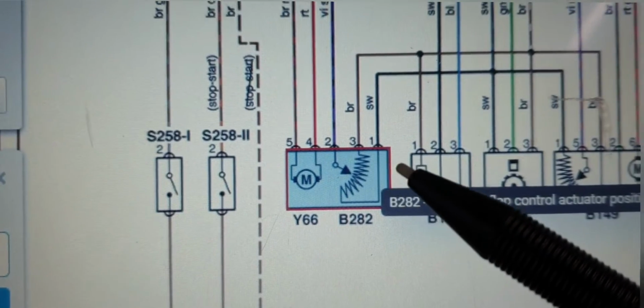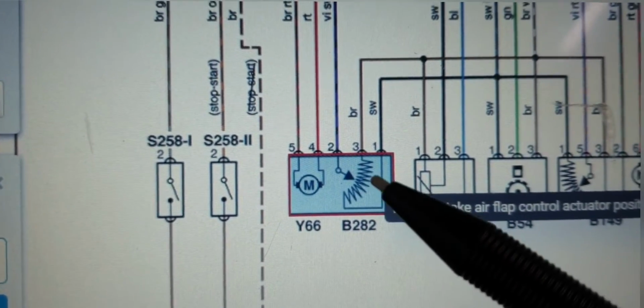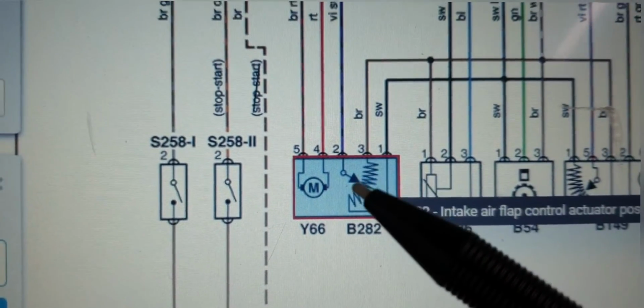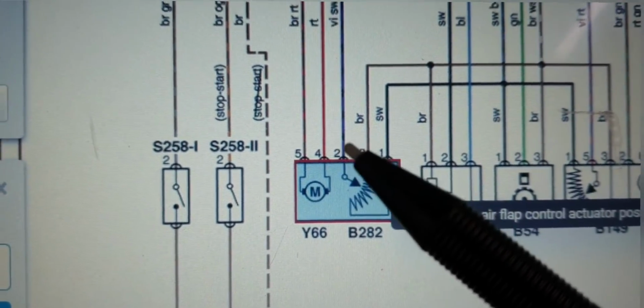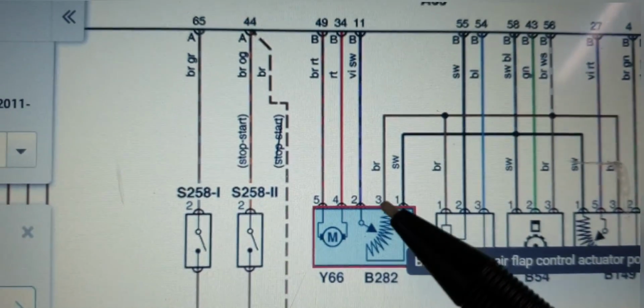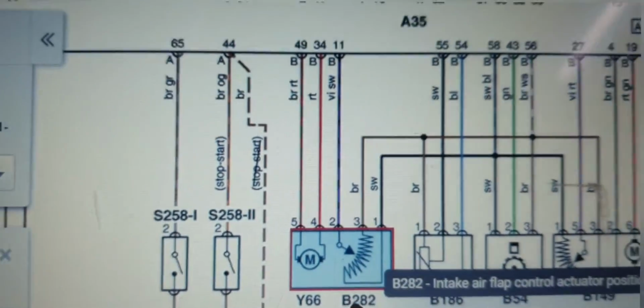So pin number 1 is the 5-volt supply voltage to the sensor, and pin number 2 is the signal wire to the ECU. Pin number 3 is the ground wire of the potentiometer.